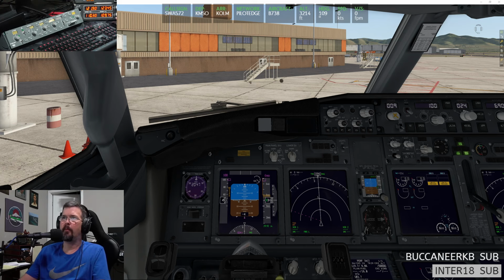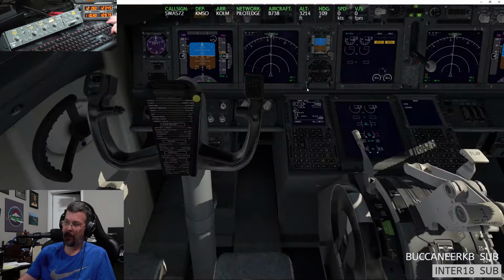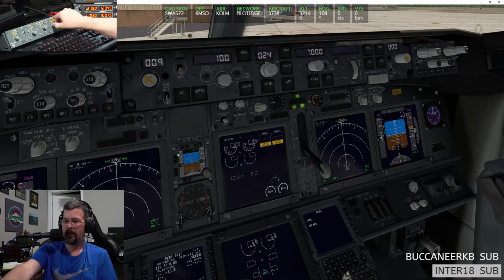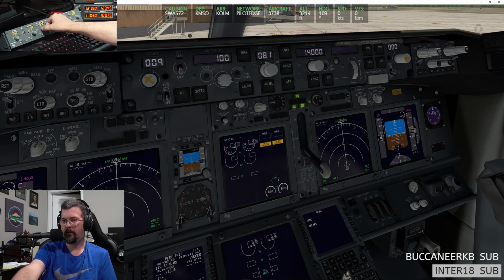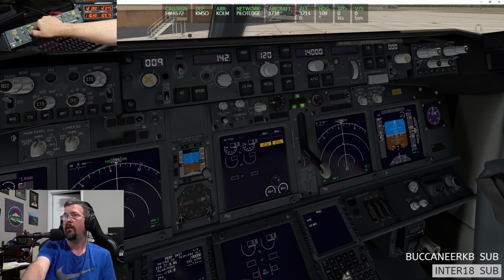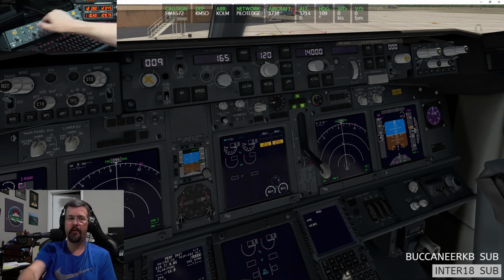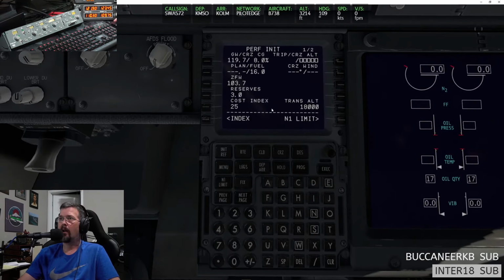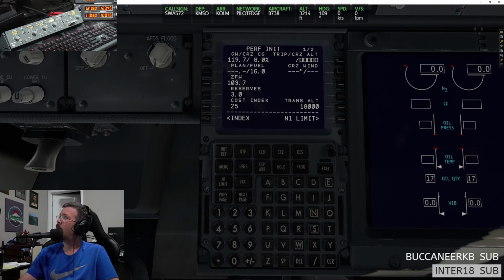All right, so we'll put in our squawk code down here, 6101. And we're going to bug up our altitude of 14,000. We're going to climb via the Diddley 5 SID. We'll bug in while we're up here 120 on the heading for now. And we'll put in a speed of 165.